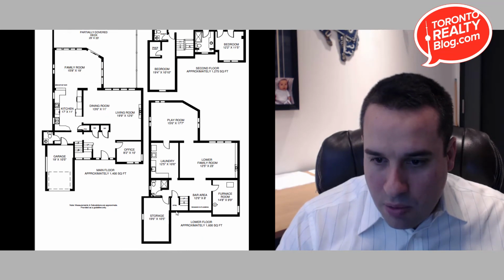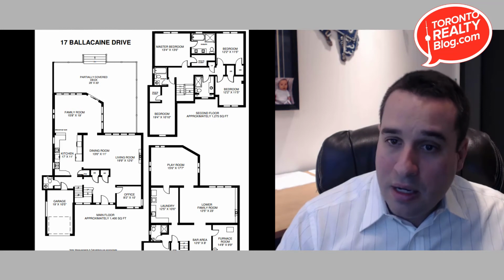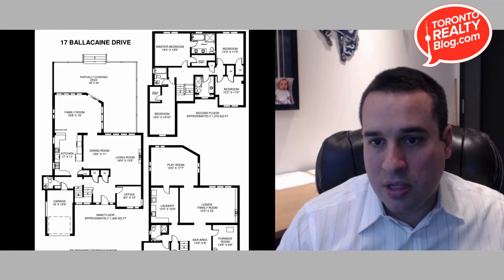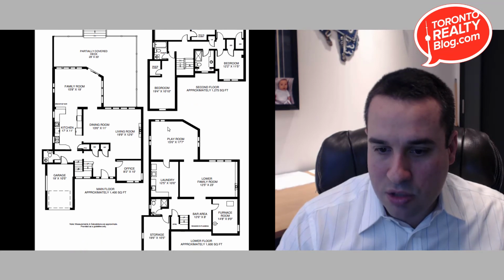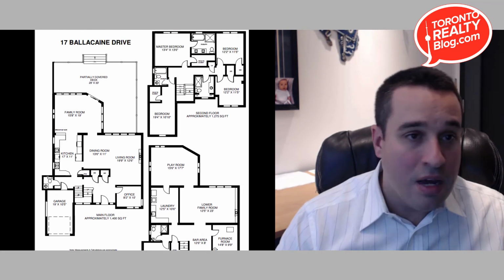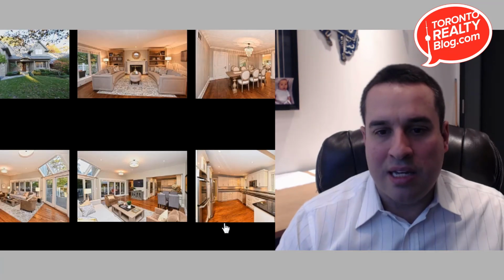What's happening here with the lower floor? We have a bar, a lower family room, and a playroom. Okay, and then upstairs we've got the master ensuite, bed, bed, bed. Okay, it makes sense. Square footage wise, we are 1275, 1628. We're like 4,000 square feet. So look, the listing did not do this thing justice, guys.